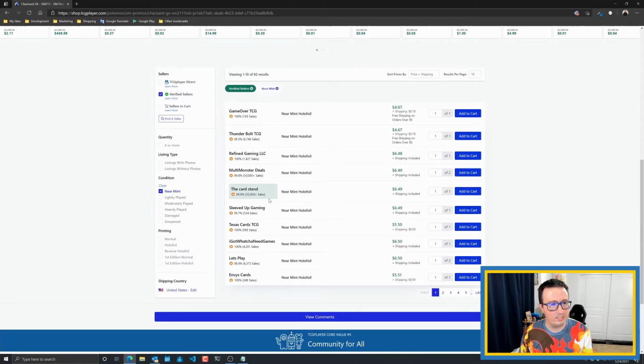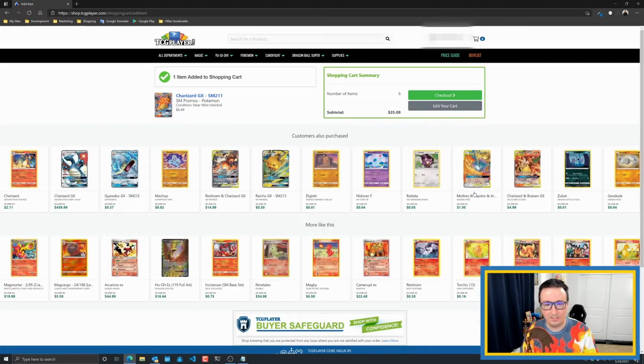6,700 sales. Here, that's $6 from the card stand again. You know what? Might as well. I'm adding it from the card stand. Shipping's included. It's probably fine. So I'm going to add it. All right. So far so good. I've got 6 cards in the cart. Let's go ahead. There's one more I wanted to look for.